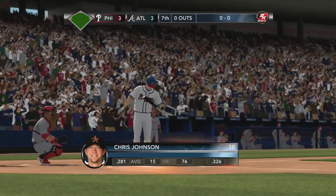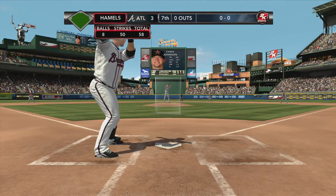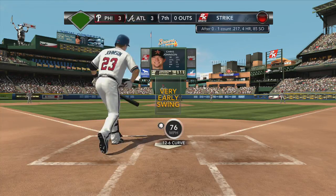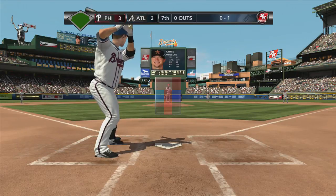And you know, for the Braves, they've applied the pressure they needed to, and now the pitcher has some big-time work cut out for him because they can take a lead with one more big hit. That one bounced in the dirt. He swung. It's a strike. And Steve, big-time action here.